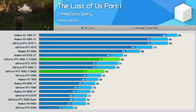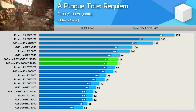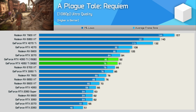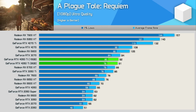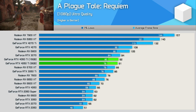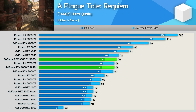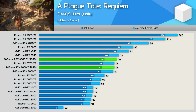Now here's a look at A Plague Tale: Requiem using the ultra quality settings but without ray tracing enabled, which doesn't exceed an 8GB VRAM buffer. The end result is identical performance between the 8 and 16GB models at 1080p, and we're also looking at basically the same thing at 1440p with no more than a few frames in it.